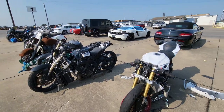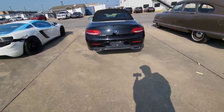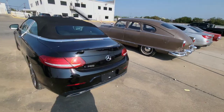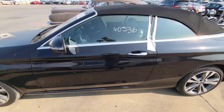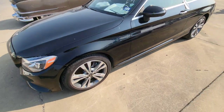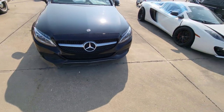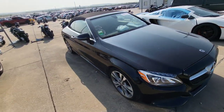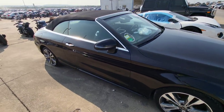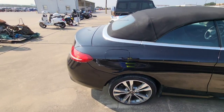The McLaren is still here. You guys have seen that in a previous video. We're going to look at this C300 today, though. 60,000, 536 miles on it, and to be honest, she is really fairly clean, man. Really, really clean. I mean, she's sitting on flats. A little concerning.